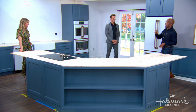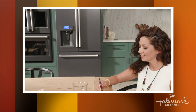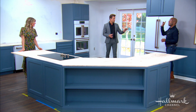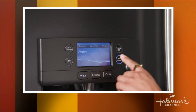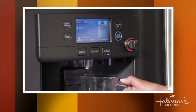Not only is it Wi-Fi enabled, you can download an app and you can function remotely. So if you want to turn up the freezer, turn down the freezer, or create hot water, you can do that all from your phone. That is so cool. Hot water dispenser as well as a cold water dispenser? Not just hot water. Decide you want something lightly warm because you just want some warm water and lemon. You can have it coffee warm, or if you're making soup, you can make it super hot. That is amazing. That is incredible.